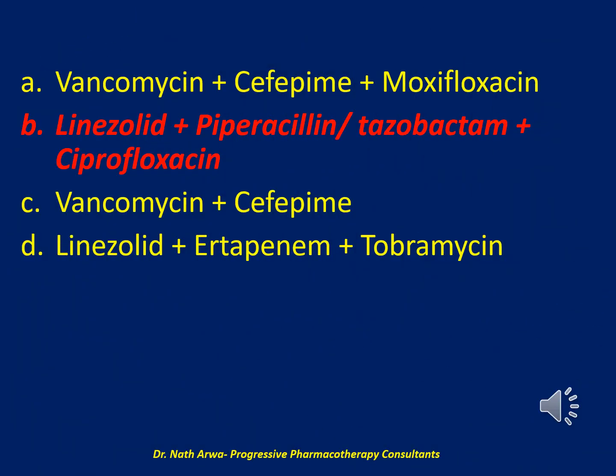And the correct answer is B. Linezolid plus piperacillin-tazobactam plus ciprofloxacin. Linezolid plus piperacillin-tazobactam plus ciprofloxacin is the best choice for KAA because it provides coverage for methicillin-resistant Staphylococcus aureus (MRSA) and double coverage for Pseudomonas aeruginosa.